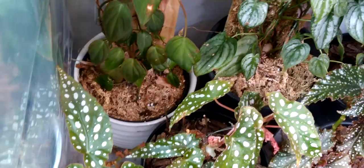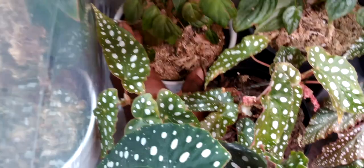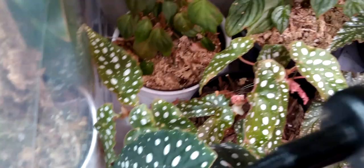All right, so while I get this sphagnum moss up. Oh, that's what I was doing. I did actually put more sphagnum moss in here so some of these aerial roots can connect off the vine. But back to the maculata. She is doing way better than what she was doing before, you guys.